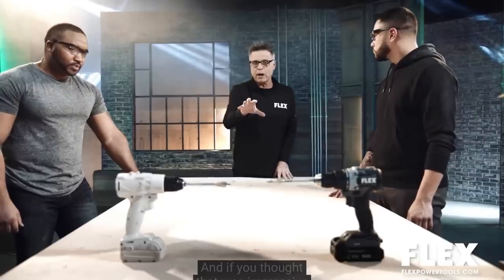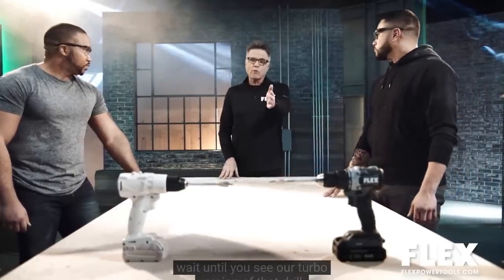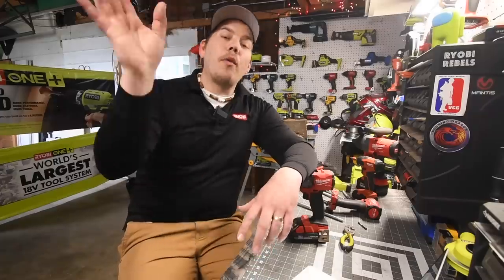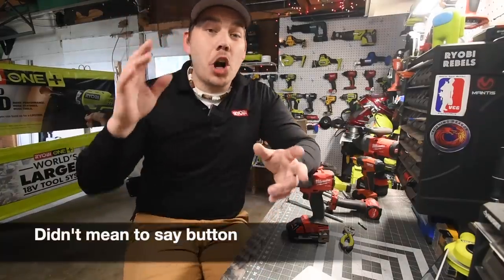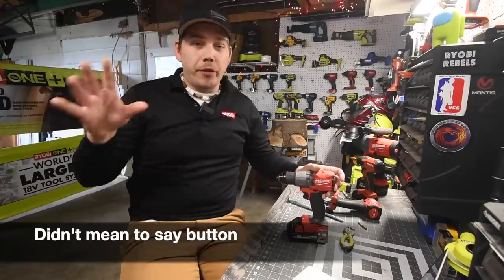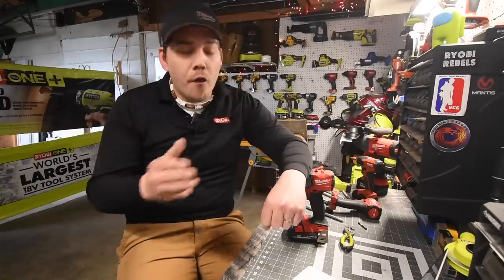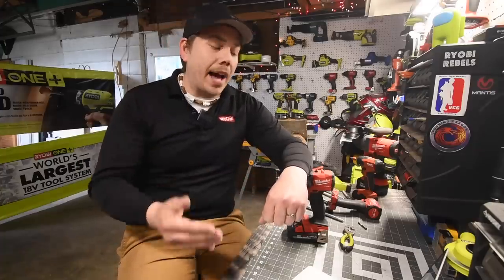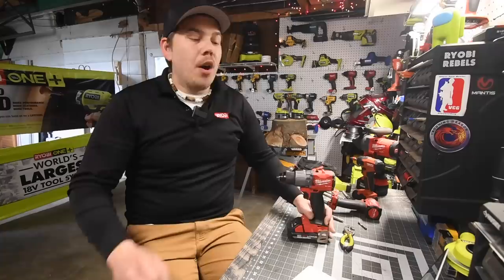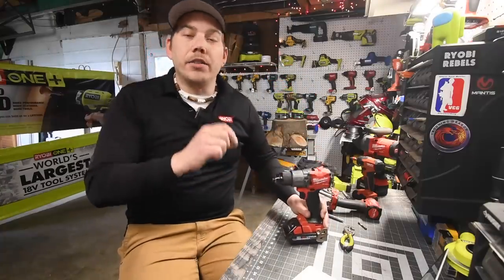If you thought that was impressive on the part of Flex, wait until you see our turbo version of that drill. That has a turbo button. Does the Milwaukee have a turbo button? No, but the Flex does. Since Flex has an advantage over the Milwaukee and they brag about it, there is zero reason why they can't use a high output battery during this test.